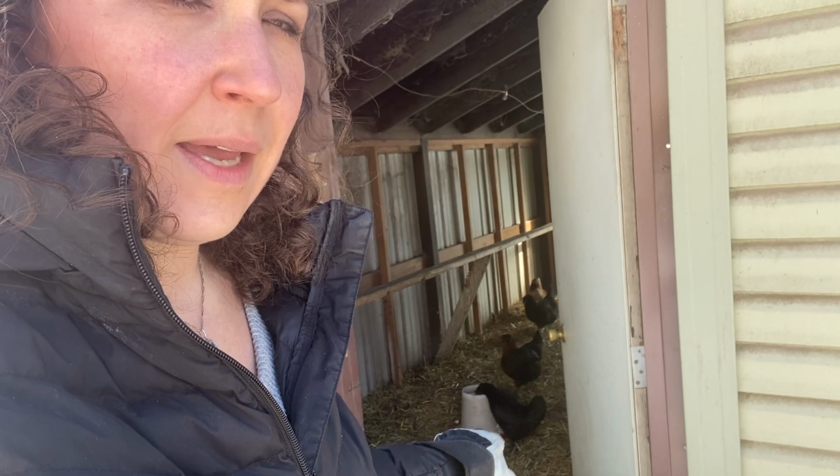The straw, the hemp, and the leaves together have made a fantastic combination. And what's fun is that the straw actually has seeds in it, and so the chickens have been able to go through and pick out some of the seeds that are still in there. And so it's kind of a treat for them, and it gives them something to turn over. But bedding is one of the expenses of having chickens.